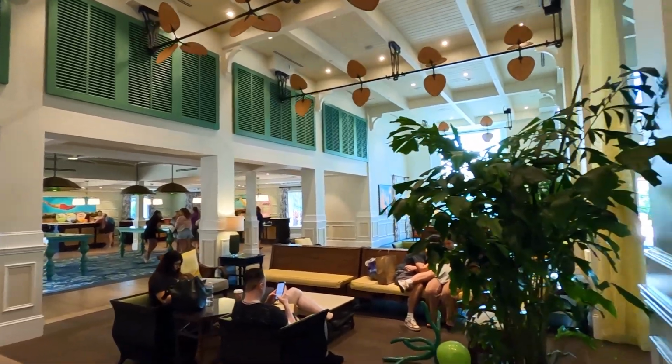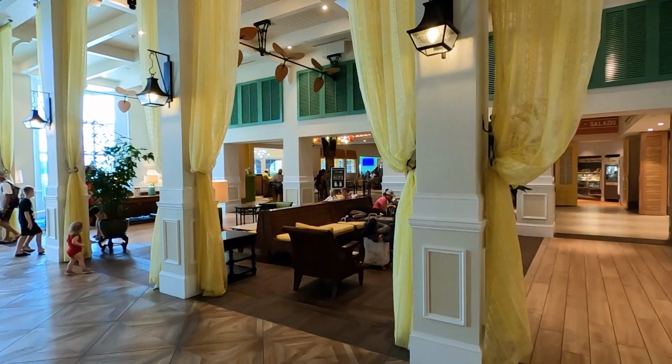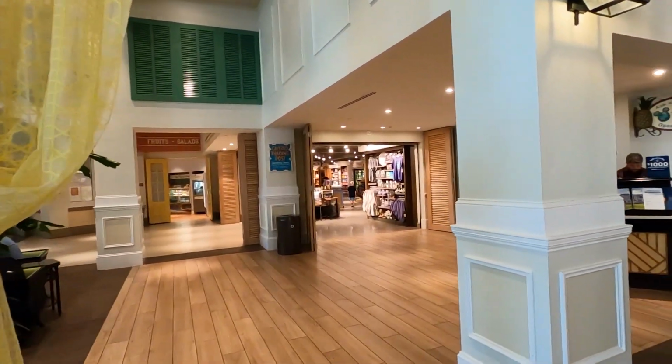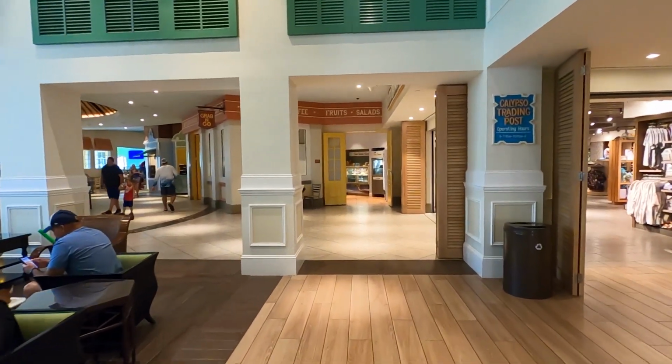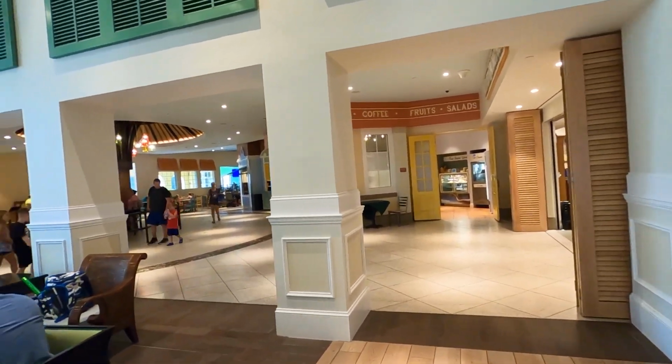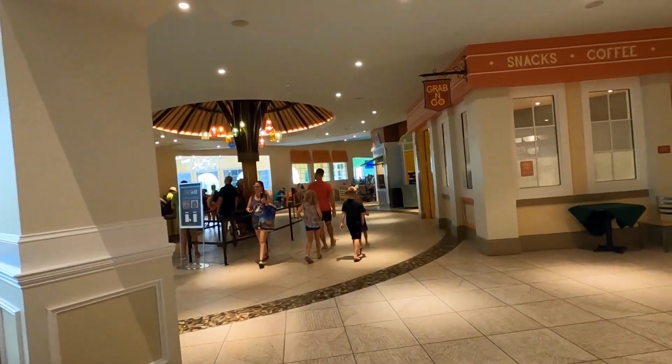There's where your check-in is over there, a little lounge area there. You got more lounging over here on the right side. Over in the corner there, you've got Calypso's Trading. So that's your general store gift shop area where you're gonna go and get all your souvenirs and stuff like that. And right past that is the cafeteria section.